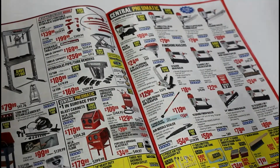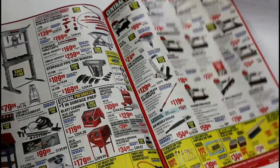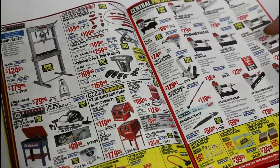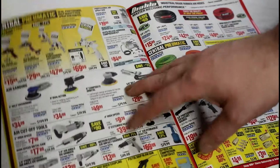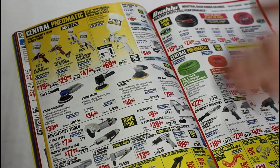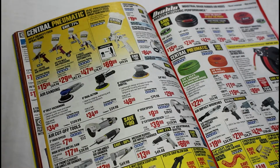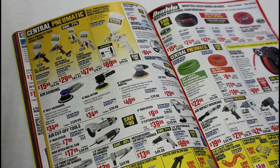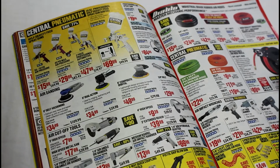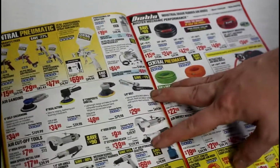I've never used any of the nailer staplers. I kind of wanted to pick one up and they were on sale for like $12 or something, but I didn't. Paint guns, never used them. Never used any of the air hammers or drills or anything like that. I do have the die grinder, which I still have not used. There's a little sander. And I got the impact also.